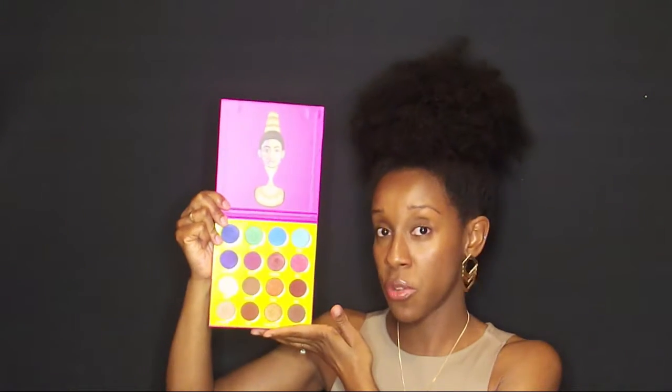The colors in these, I'm in love with this palette. I love the transitional colors in here. They have a mix of matte and shimmery colors, and I love the reddish brown and the light brown transition colors. You can really make a look with them. You can make a daytime look. You can make a nighttime look. And I love the pigmentation of these colors. They're so bright and pigmented, and just an overall amazing palette.